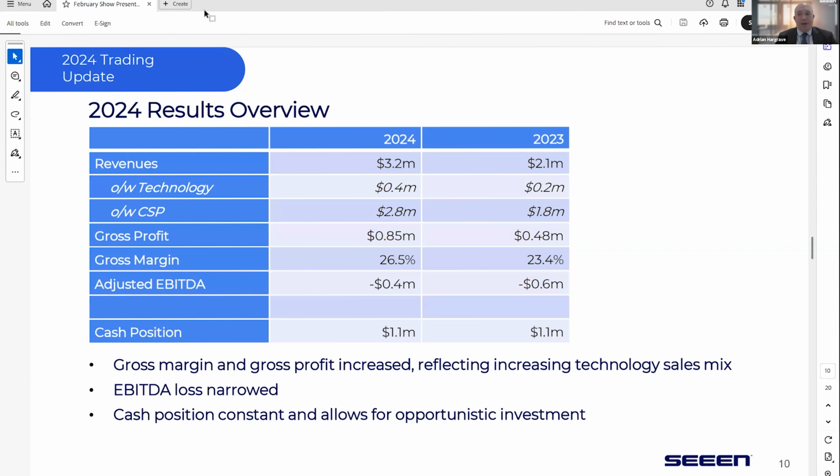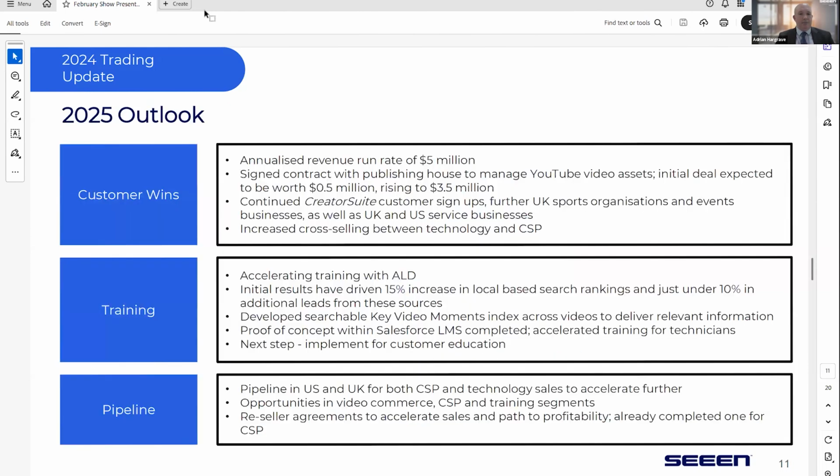We subsequently had an investor who wanted to put money in for EIS for a further $100,000 post year end as well. So our gross margin and profit are increasing, but we have a cash position that allows us to continue growing the business, continue investing in the team and any opportunistic investments that might come up. So I think hopefully that shows that we are on the right path and we can deliver a profitable, sustainable business backed by strong technology for our shareholders.